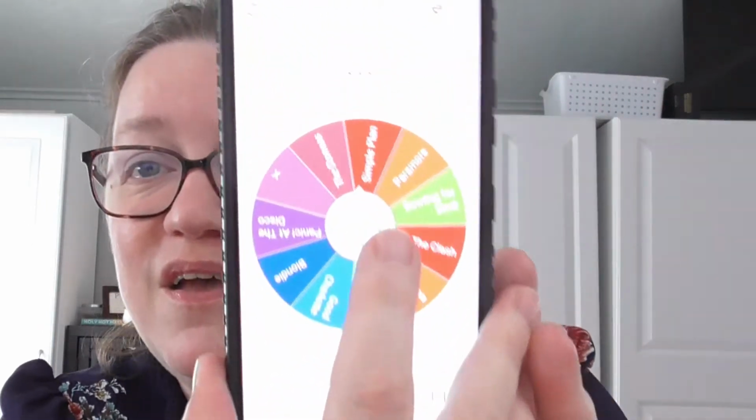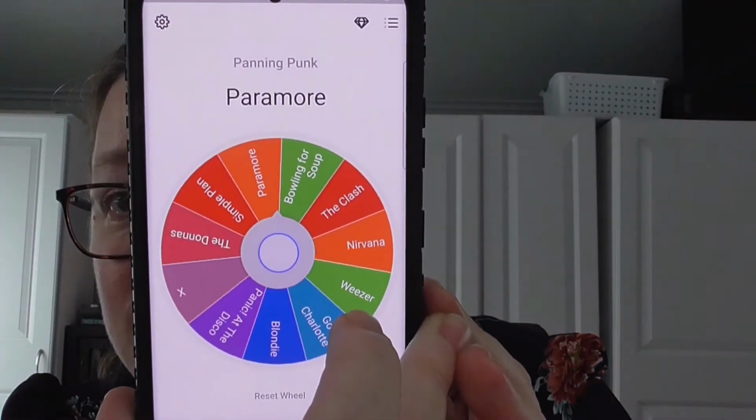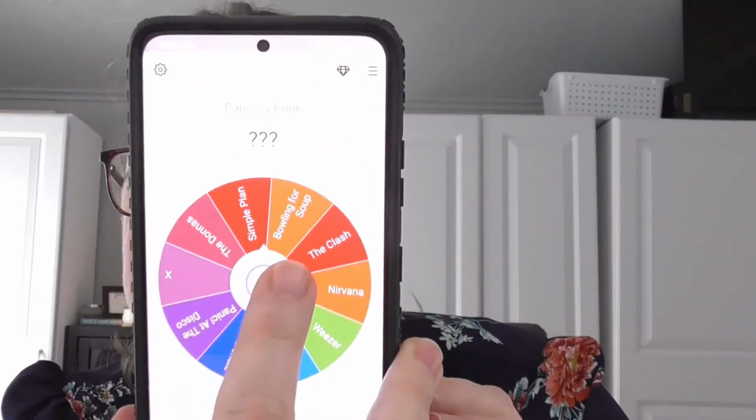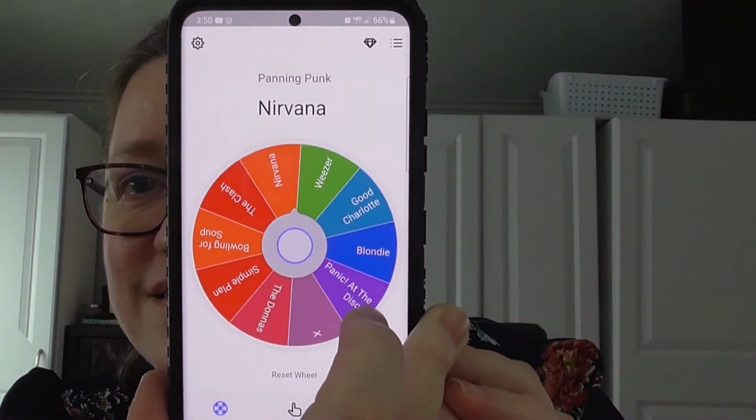So let me get my Tiny Decisions app. And we'll roll two new prompts. Okay. So the first prompt we're going to roll is Paramore. The second prompt is Nirvana. So I will be back with products and to let you know the prompts in a bit.